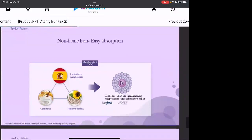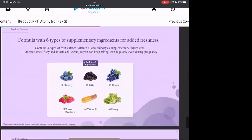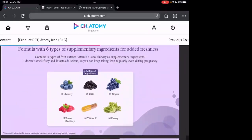And what's special about Atomy's iron is that each individual iron particle is coated with cornstarch and sunflower lecithin. And the manufacturing process for this iron is, of course, preparation of the ingredients, then you mix them together, and then the coating process, then there will be the straining, like selecting the ingredients with uniform particles, and lastly, of course, is the packaging. The additional 6 types of ingredients I mentioned earlier are blueberry for one, prune, then we have grapes, Korean raspberry, and even added vitamin C and chicory.